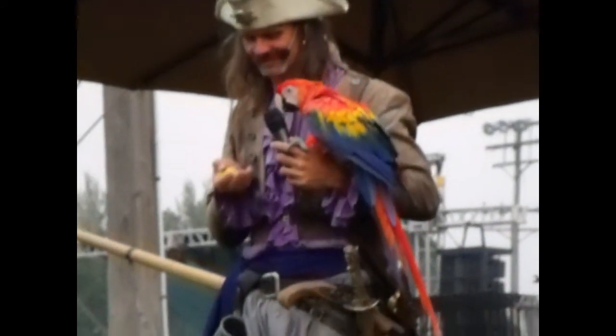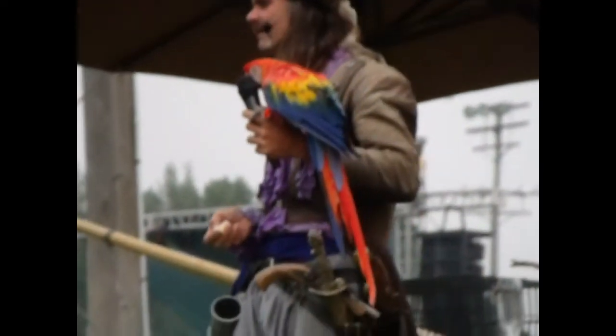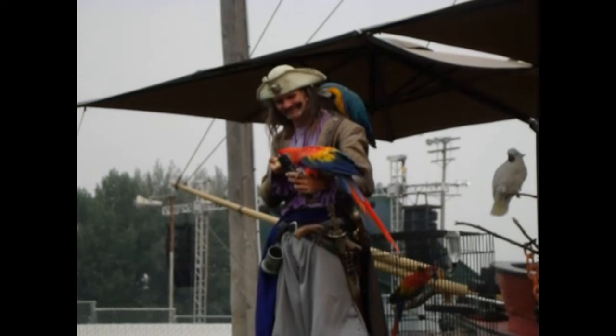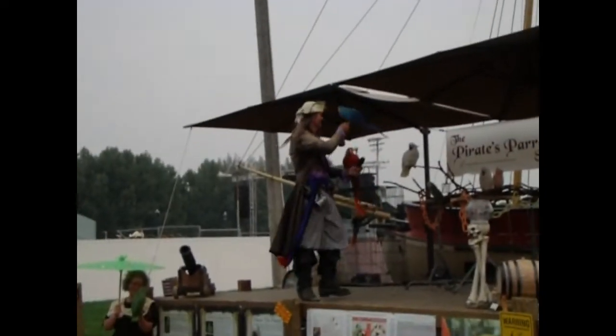Getting used to doing this on stage if I can. You hear what he said? What did he say? Birds don't talk. You hear him talking?